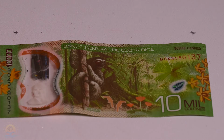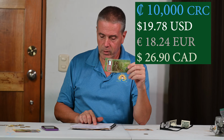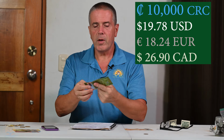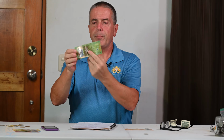And it's got a cute sloth on the front of that. And currently, in 2024, March 24th, I believe it is, the 10 mil bill is worth 1978 USD, 1824 euros, and a whopping $26.90 Canadian. And this also has the hologram window on the side, as all the bills do. There's two different windows that have the holograms.